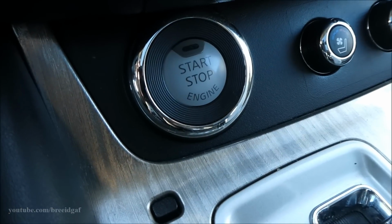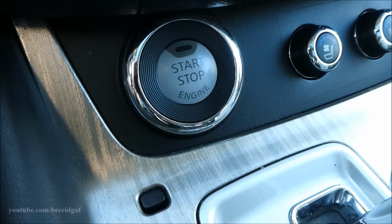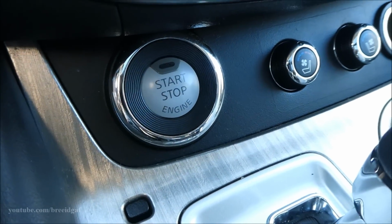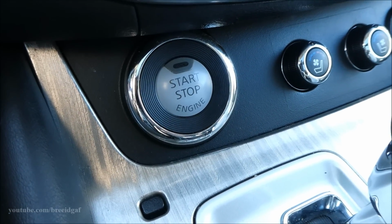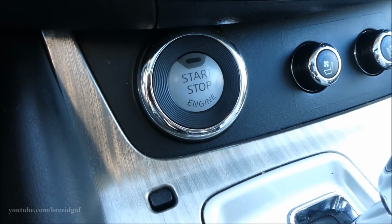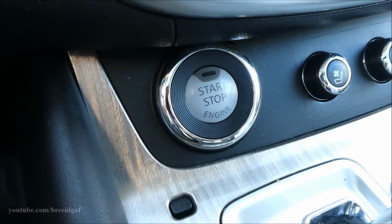And then I also have push start, I think that's what that's called. So I just put my foot on the brake, hit that button, and the car starts. I don't have to deal with putting a key in the ignition anymore, which is also very weird to me. I've never had that. Can't tell you how many times I have tried to put a key in the ignition somewhere, but there's no ignition. It's very strange.